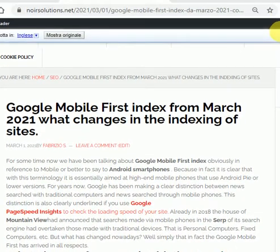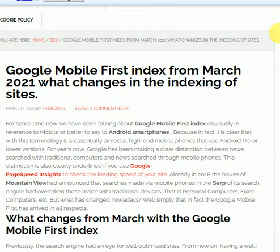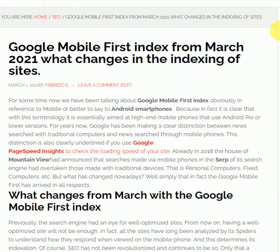Okay, and we speak about the new index of Google Mobile First. From March of this year, all has changed. So we are going to see what has changed and how to improve our SEO with the spider of Google.